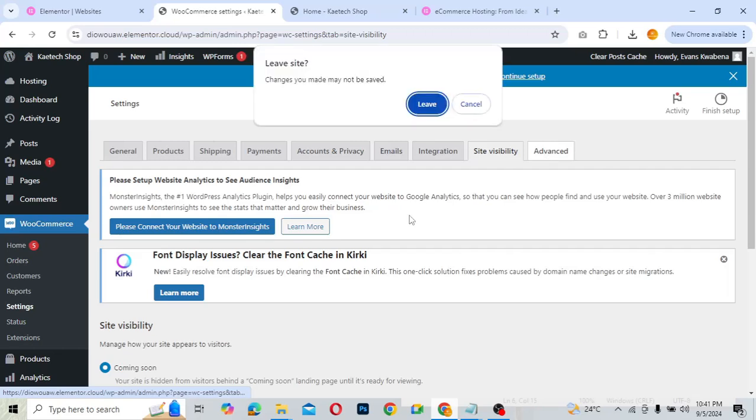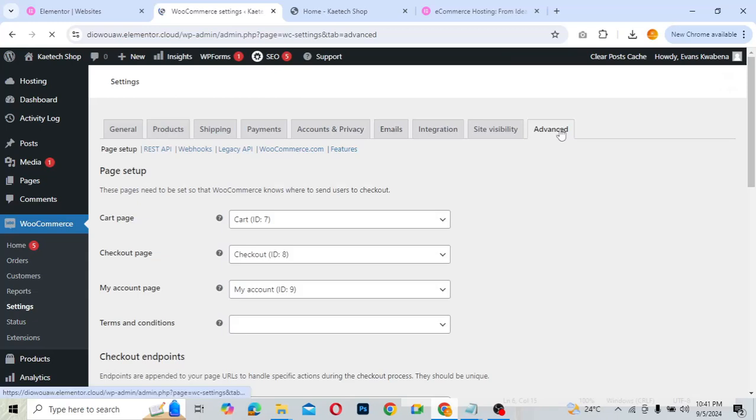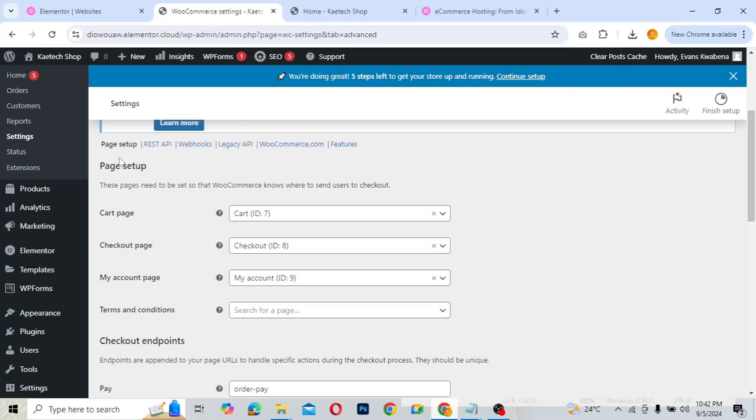And then also we have, let me just leave this one. I don't want to save it. So also we have the advanced tab over here. Now with this advanced tab, this is where you can set up your pages. Okay, so I told you that we're gonna set WooCommerce pages, and this is where you're gonna set all your pages. So make sure that you create all those pages and that they are well created. Now when they are created, this is where you're going to set them. So this is the second part of what we're doing, that is, set WooCommerce pages. So we are still in the settings, but I'm showing you where you can set your WooCommerce pages.